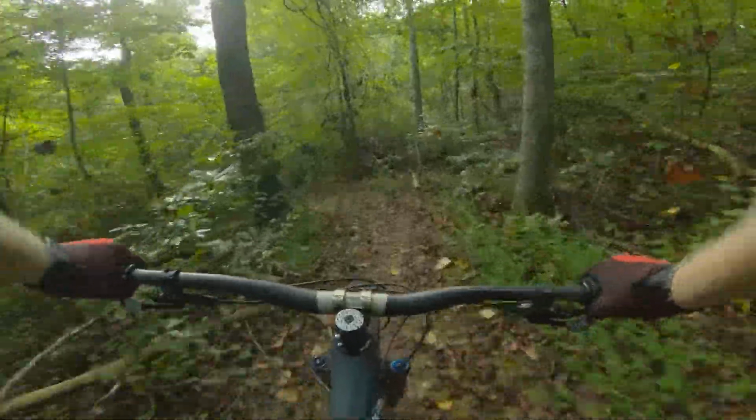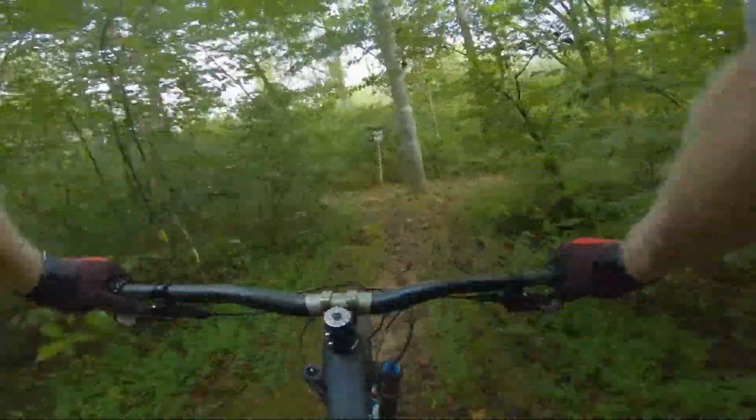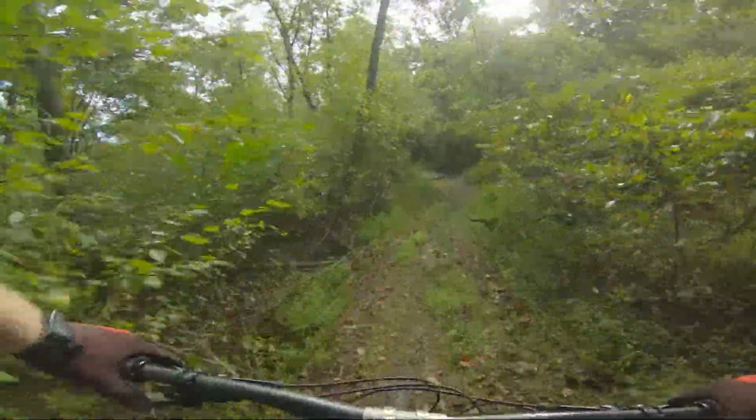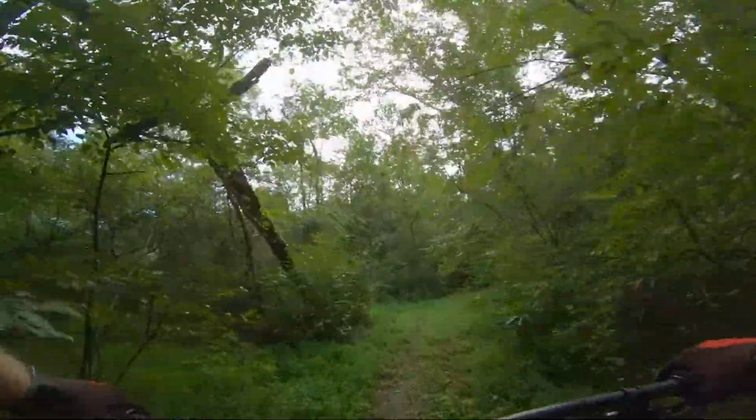There's a little rooty section. Nice little switchback coming, be careful. Not like I did there. Alright, we're going to hang it right. Now technically on a short little clip of soggy bottom for just a second. Hanging right on the fire road.